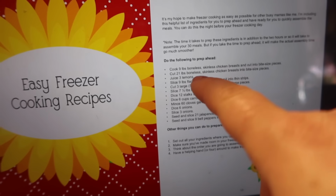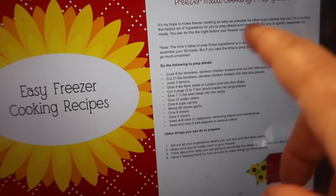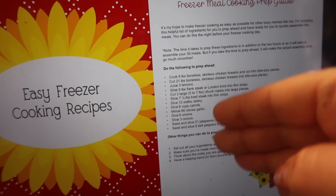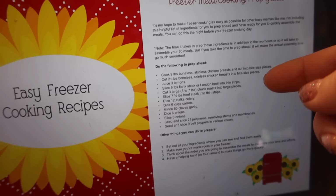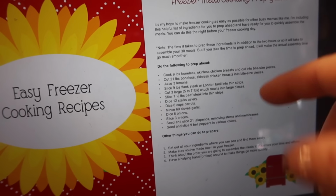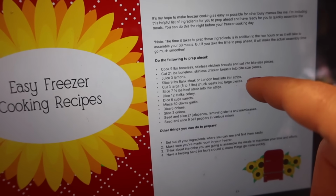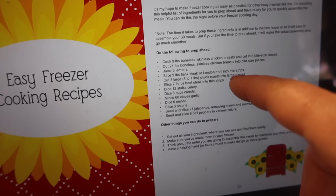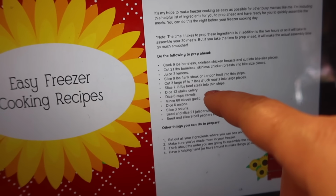So the first thing I need to get going, I need to cook 9 pounds of boneless, skinless chicken breast. Then a lot of the rest of this is chopping. We're gonna chop 21 pounds of chicken breast into bite-sized pieces. We're gonna juice 3 lemons. I got some flank steak or London broil, whatever you can get your hands on. I'm gonna cut that in 3 strips. We're gonna cut up some chuck roast. I'm gonna cut some beef steak in some strips. We're gonna do 12 stalks of celery, 6 cups of carrots.